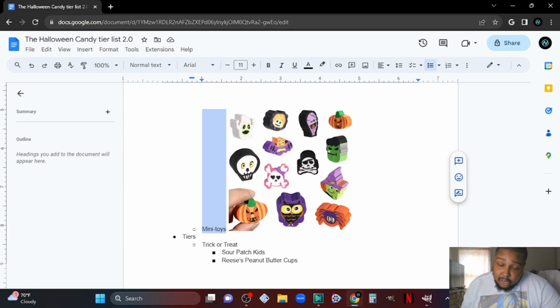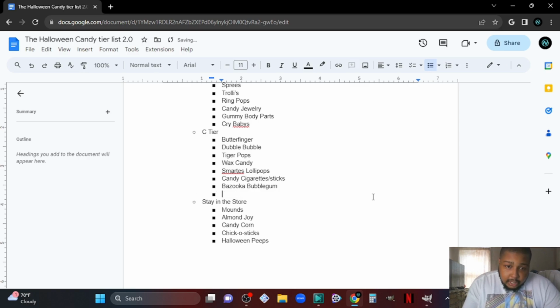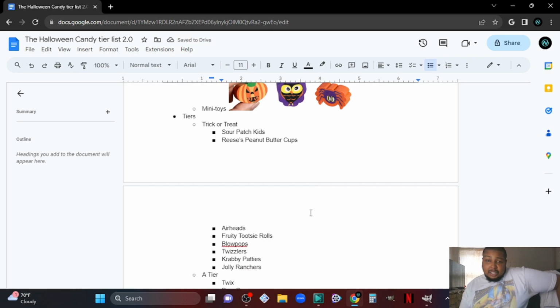These didn't last long, obviously, because they're pretty cheaply made. But yeah, so I think these, eh, yeah, I think I might have to put these in C. Okay in concept, but otherwise, nothing too special. But nevertheless, that's going to do it for this tier list.